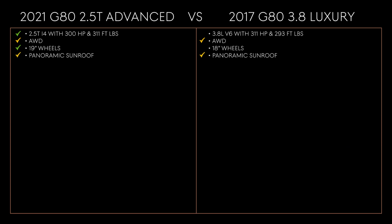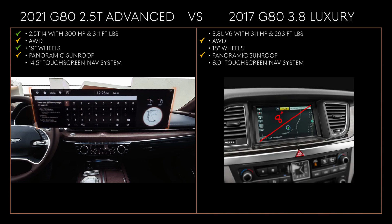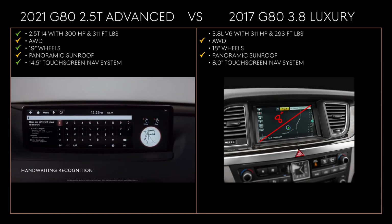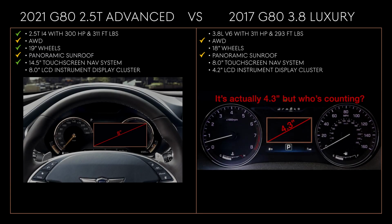Both G80s have panoramic sunroofs. The 14.5-inch system in the new G80 is in HD and has a nice ultra-wide aspect ratio. It also has a new Genesis UI, which offers the proper fonts and colors. The 8-inch system is very low res, has the old Hyundai UI, and simply is dated in every way possible. The 4.2-inch system is simply low res, lacks information, and is incredibly dated. You have to squint in order to read information on this screen.